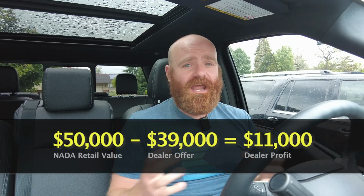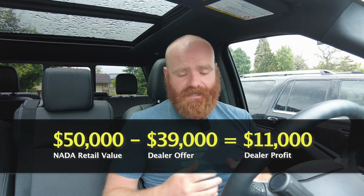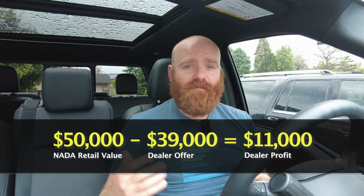Another way that they make a bunch of money is they lowball you pretty significantly on your trade-in. And for me, my truck NADA'd about $50,000. They were trying to give me on trade about $39,000. So that's a big difference. I actually ended up selling the vehicle private party for $46,500.